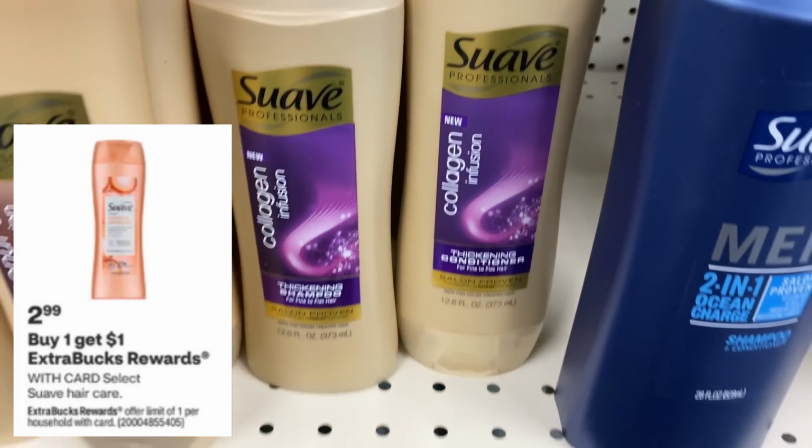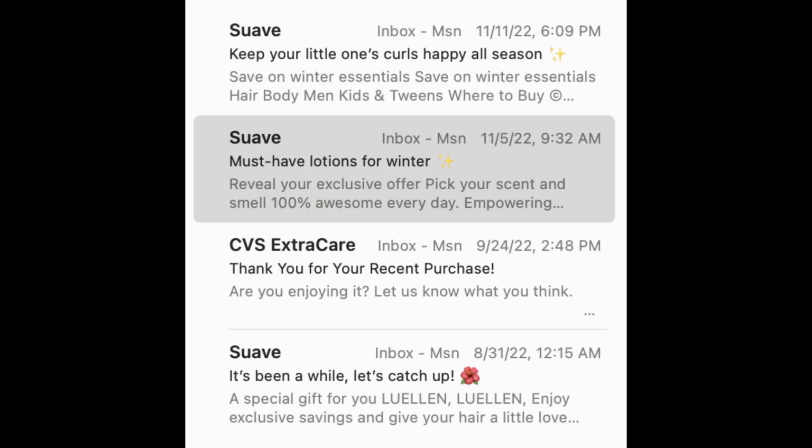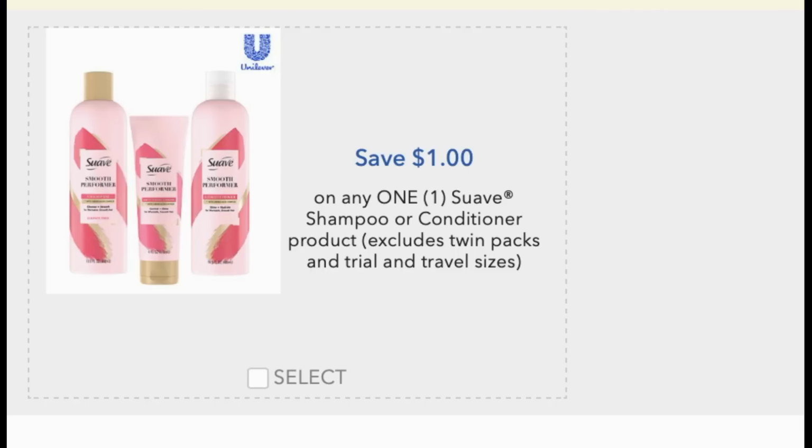Little savvy tip here. I check my email. I always type in Suave to see what current emails I've received from Suave, because if you open them, there's usually a printable coupon. You want to check for the email I received dated November 5th, "Must-Have Lotions for Winter." When I clicked on that, there was a printable coupon for $1 off any Suave shampoo or conditioner. You have to scroll a little bit in the email and then it says something like, here's your offer, or click here to print your offer. This was one of the offers. There were some other ones as well.